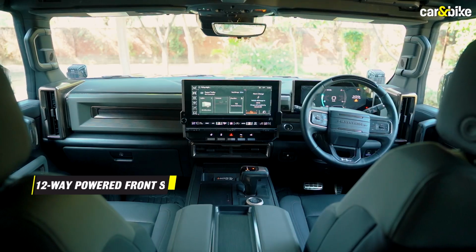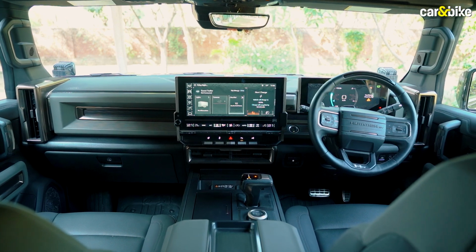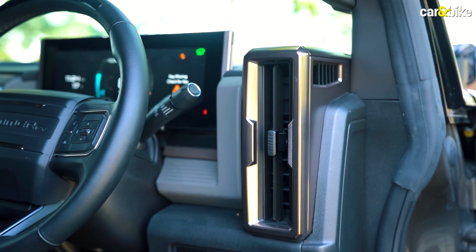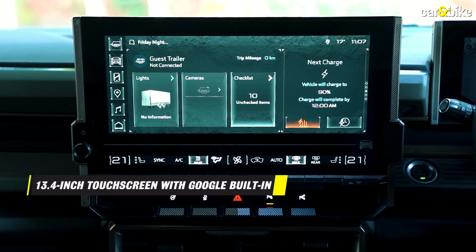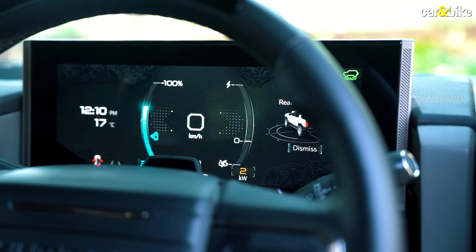The cabin perfectly complements the boxy exterior of the Hummer EV. Everything is bold and muscular here, and you tend to like that looking at the image of this big SUV. I like the way the vertical AC vents are stacked in the corners and they're massive in size as well. The ones in the center are placed just below the touchscreen, which is approximately 13.5 inches in size. It's freestanding, and you also get a separate full digital instrument cluster.